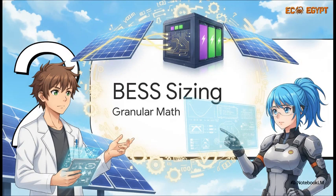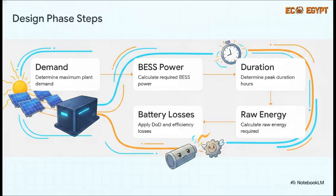Moving right along to Section 2, BESS sizing and calculations. Sizing a massive battery system? Absolutely not a guessing game. It follows a very strict engineering methodology. These are the 5 mandatory steps every engineer has to take.